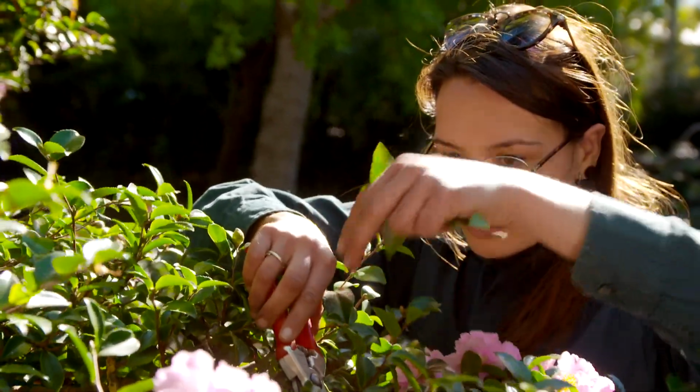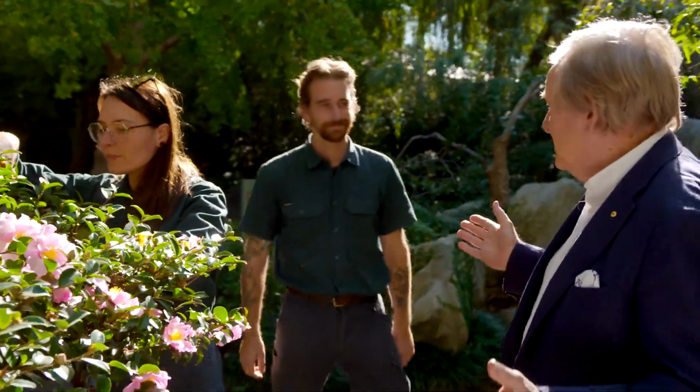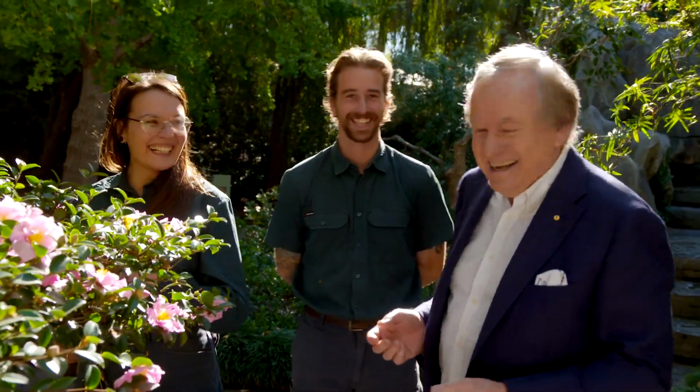The gardens and the plants here at the Chinese Garden of Friendship are in immaculate condition, very much due to these two guys, Dan and Danny. Well, talk about the Garden of Friendship. You guys actually met here and you're partners. Yeah, that's right. That's not a bad deal, is it?